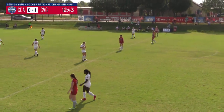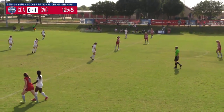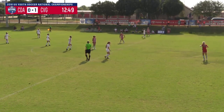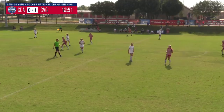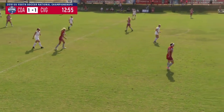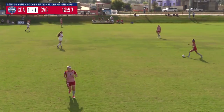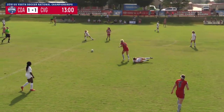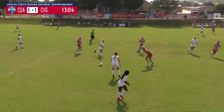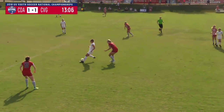It had been coming on this right-hand side. CDA have been poking and prodding at the left side of that Century defence, and finally there, White able to use her pace to get past the fullback Daub, get it across, and in the end it was a tidy finish by Rhodes. Just using the pace that was already on the ball and redirecting it past the outstretched arms of the goalkeeper.